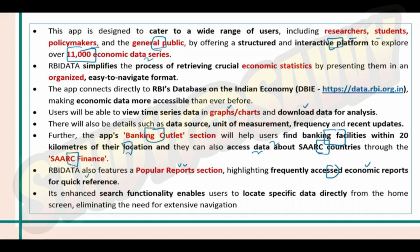So there are many sections under this app through which you can get the information related to the banking sectors and the data related to the Indian economy. Okay, now the name of this app is RBI Data.